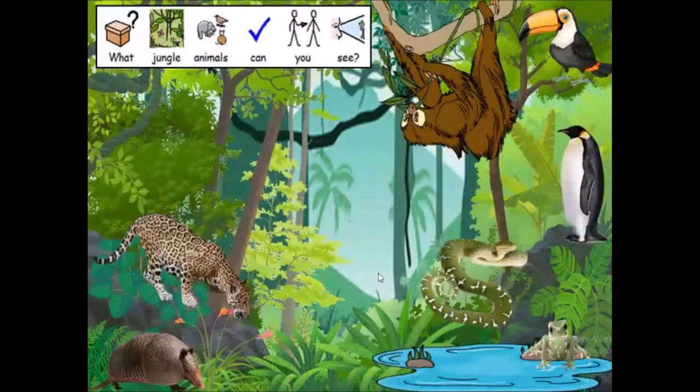What jungle animals can you see? Amazon jungle animals in particular. What animals can you see? Right, first animal is this beautiful, dangerous animal down here.